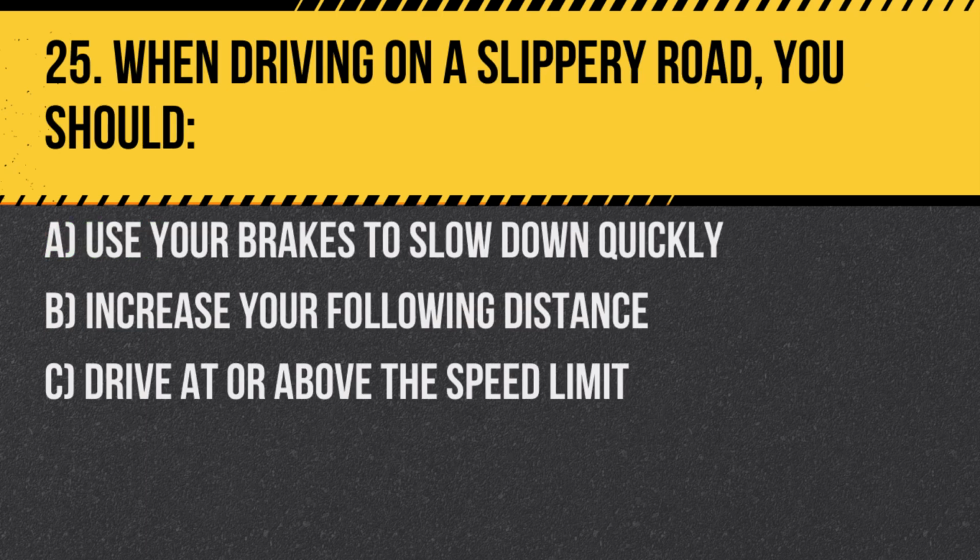Question 25. When driving on a slippery road, you should A. Use your brakes to slow down quickly. B. Increase your following distance. C. Drive at or above the speed limit. Answer. B. Increase your following distance. More space gives you more time to react.